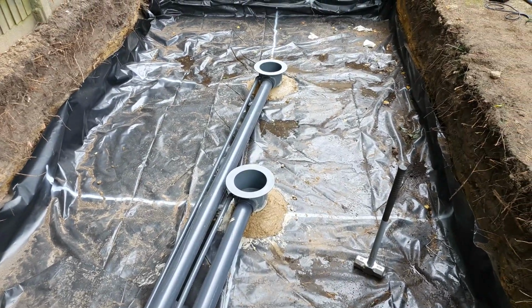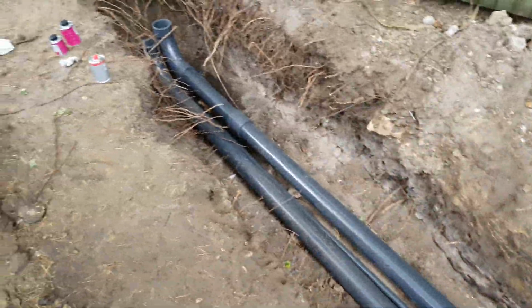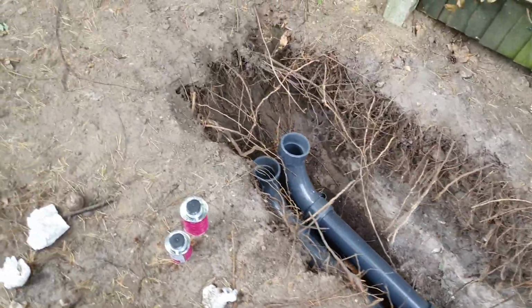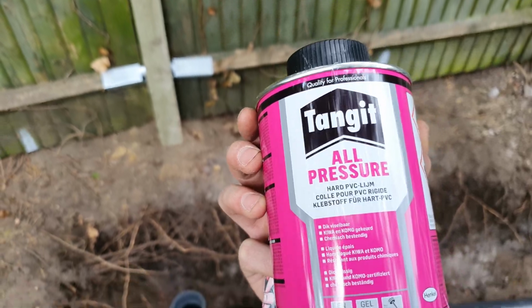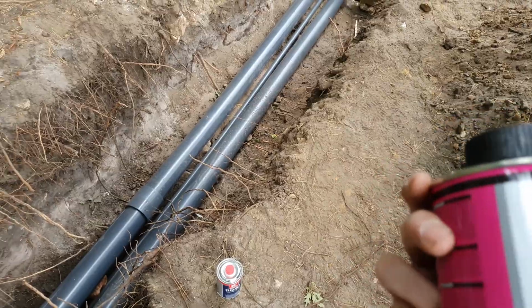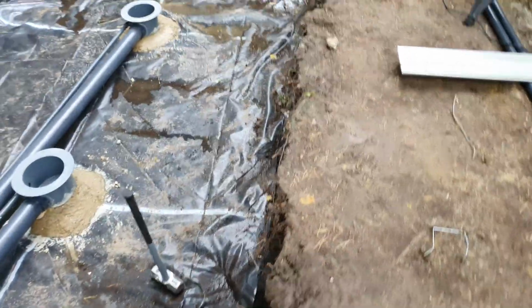So we've got 2 spin drifter drains with 4-inch PVC pressure pipe, which then runs straight down here, down to the end here where these swept bends are. What I use to weld them together is Tangit. Now this stuff is absolutely fantastic, but word of advice, it sets in about 5 or 10 seconds. It's actually ridiculous.